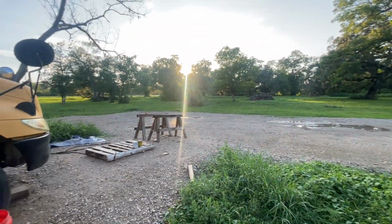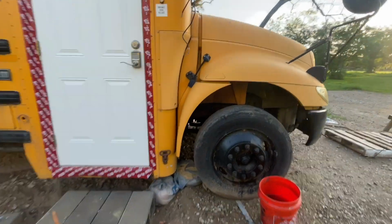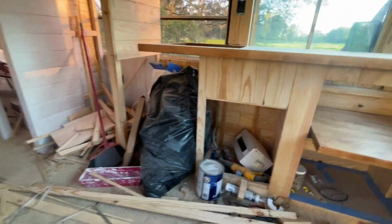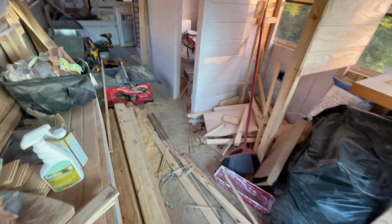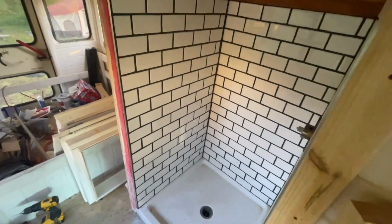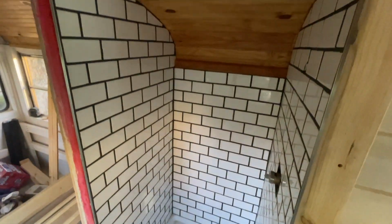Look at all that grass. It was fed a lot today. That was a downpour we got. I was stuck in here all day. But I did manage to get this done. I'm super excited about this shower.